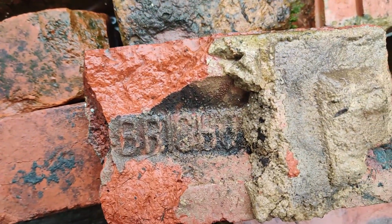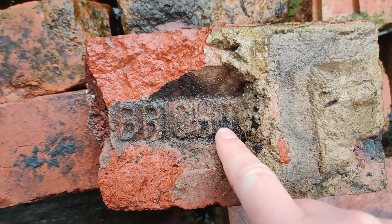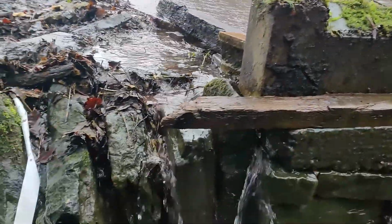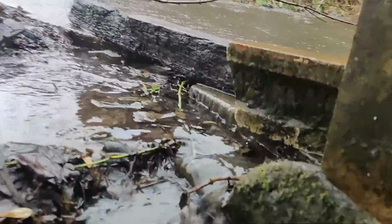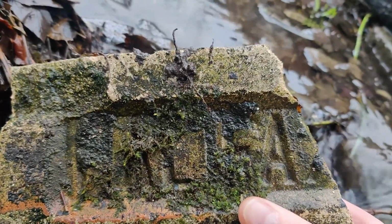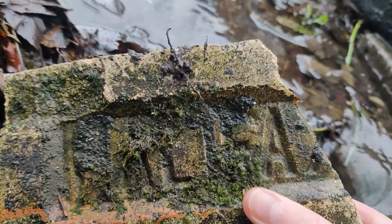Or you can just kind of see that this one would say Brickhouse. That's cool. Someone's trying to make some sort of a makeshift dam out of them, but on a day like today, it hasn't worked very well. Does that say? Ah, there you go. That would say Halifax. Nice.